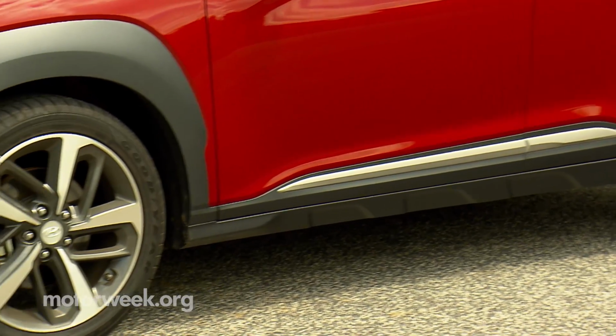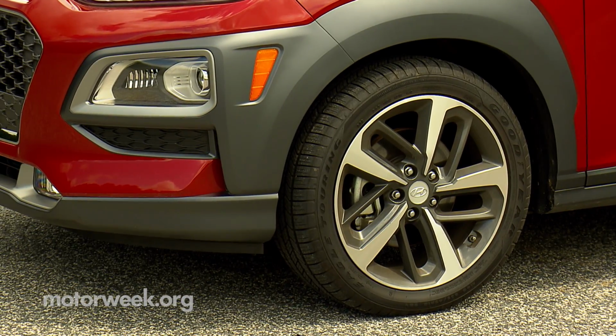Oh, one more thing I need to go on the record. The wheels look Pontiac too. I'm going to do a little research and see if the designer of this vehicle had anything to do with Pontiac in the past.